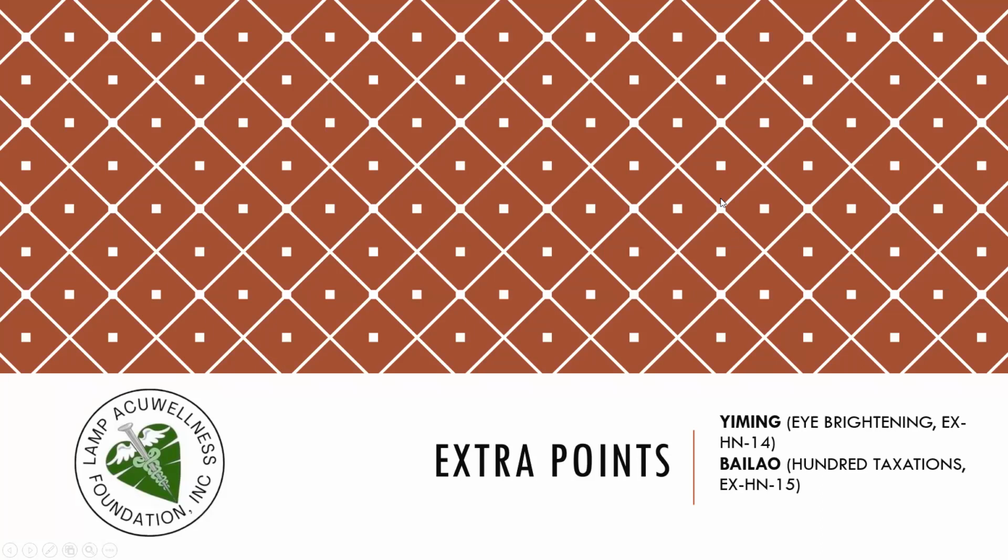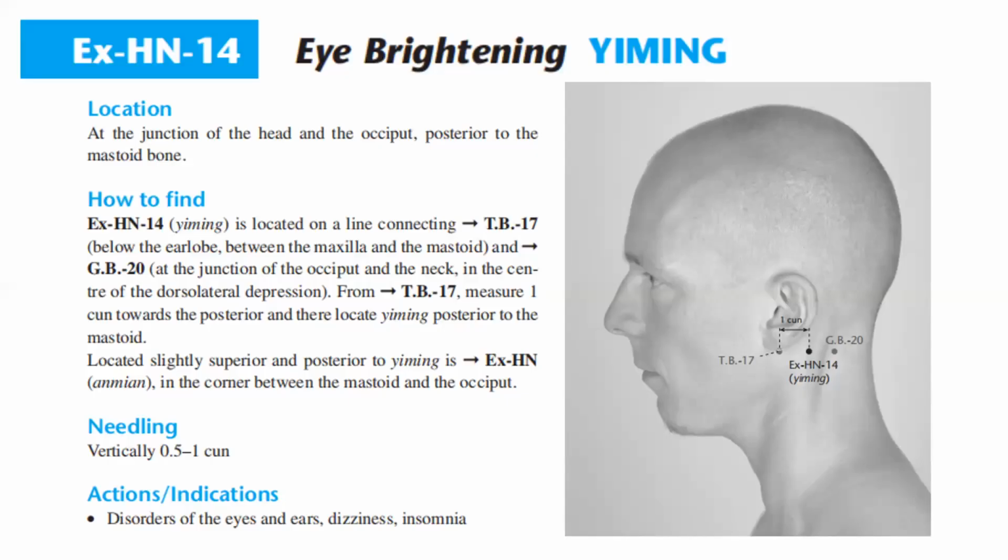Let's discuss the extra points. Yiming, Eye Brightening, EXHN14, and Bailao, 100 Taxation, EXHN15. Location: at the junction of the head and the occiput, posterior to the mastoid bone. How to find?